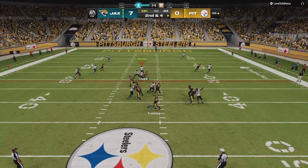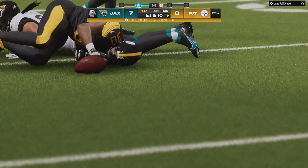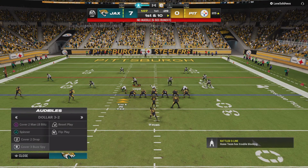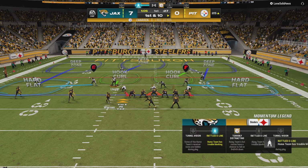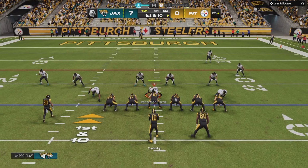Again, it's Trubisky. Got his man, it's Warren. And he's going to have another first down as the tackle's made at the Jaguars' 25-yard line. That's another Steelers' first down.